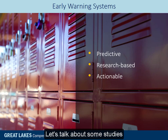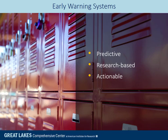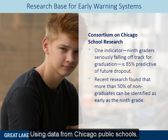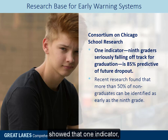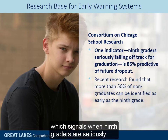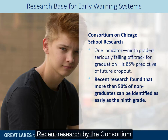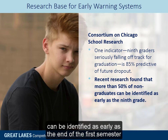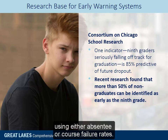Let's talk about some studies that provide evidence for the effectiveness of early warning systems and, more specifically, the EWIMS process. Using data from Chicago Public Schools, the Consortium on Chicago School Research showed that one indicator, which signals when 9th graders are seriously falling off track toward earning a diploma, is 85% predictive of future dropout. Recent research by the Consortium shows that more than half of non-graduates can be identified as early as the end of the first semester of 9th grade, using either absentee or course failure rates.